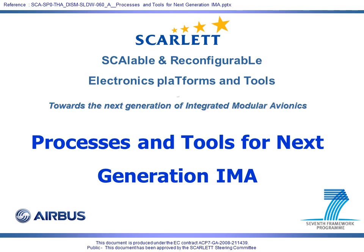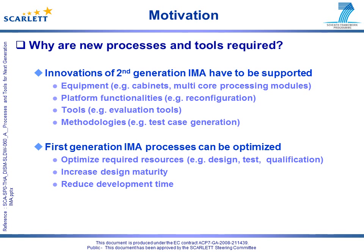IMA second generation will provide the system designers with more options in terms of computing power and communication means. The number as well as the criticality of integrated systems in the aircraft will increase. From technology and process point of view, it follows that IMA integration becomes more complex. One SCARLETT objective is to provide optimized processes and tools for the use of next generation IMA technology in future aircraft programs. Why are new processes required?